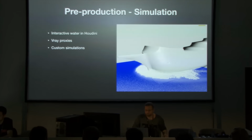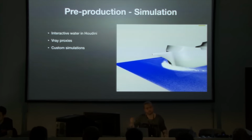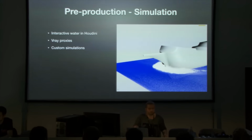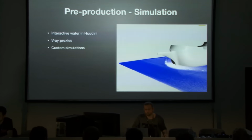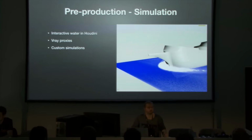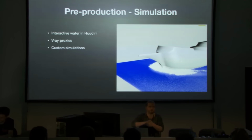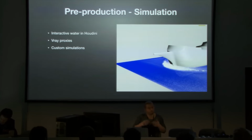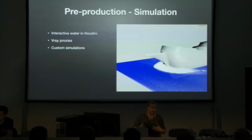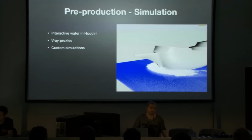Regarding simulation, because all the water I've been talking about now has been mostly geometry and shading, but we did simulation as well, and we did this also for the 500 frames. We created a 500 frames interactive simulation where our 4 main ships were interacting with the waters, and then we meshed that and exported as V-ray proxies as well, so you could pull that in as an asset, the collision.